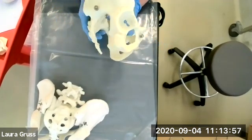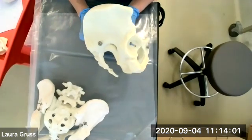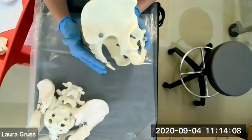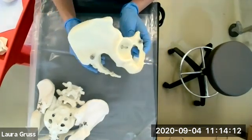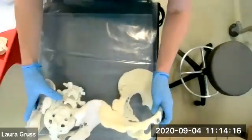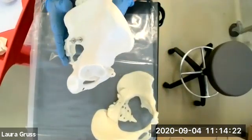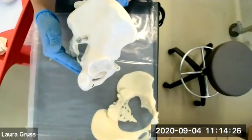Finally, one other feature that's easy to see is the shape of the sacrum and the coccyx in a male versus a female. So this is a female sacrum and coccyx seen from the side. So here's the sacrum and here's the coccyx down here. And you can see that the sacrum has a gentle, sort of flattened curve in the female. In the male, the sacrum has a much sharper curve. So it bends sharply forward.